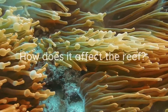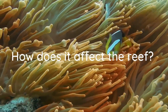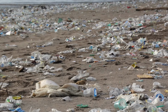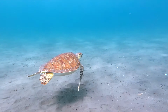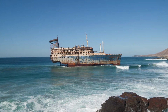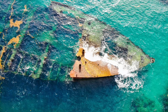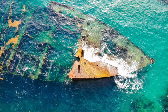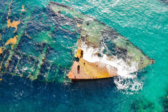So how does this affect our coral reefs? First, trash and fishing gear can get tangled and caught up in the coral, scratching and dislodging coral and trapping marine life. Sea turtles often mistake plastic bags for jellyfish and eat the plastic, which often leads to death. Another big threat to corals is abandoned vessels or shipwrecks that leave behind harmful chemicals that seep into the reefs and promote the growth of harmful algae. This disruption to the coral habitat makes it difficult for the corals to grow and for marine life to thrive.